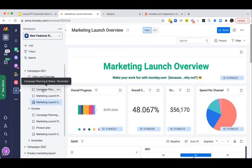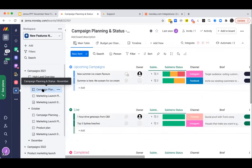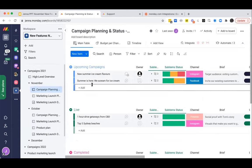Now, similarly to dashboards, with the new dashboard view available on the board level, you can choose different widgets and apps to give your team a single source of truth in one visual playground. So I'm going to kind of show you guys how to actually set this up in just a moment. To the right of the main table view, you can see I've already set up a chart view and a timeline view.